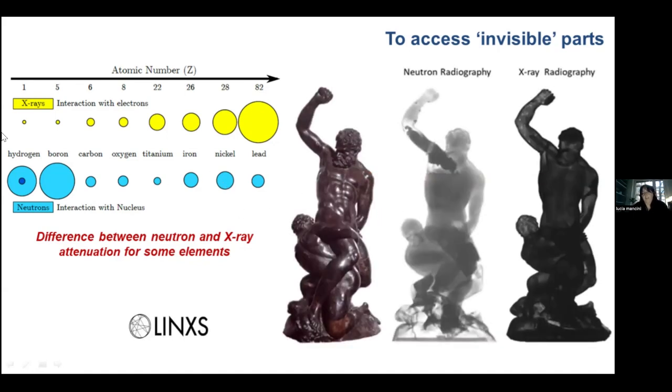Here we see three pictures. The first one is a picture of a statue, and the others are the X-ray and the neutron images of this object. In particular, the first one is a neutron radiograph, and the second one is an X-ray radiograph. You can see that completely different, or complementary, features are visible with the two probes. So this is very interesting for many applications.